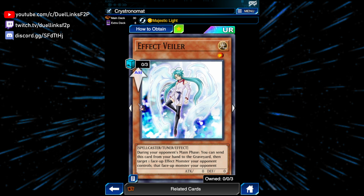The non-once per turn effect to send it from your hand to the graveyard to negate a monster's effect is really good against a lot of decks, so I know most people think that this card is very good, but here's my honest opinion on Effect Veiler.